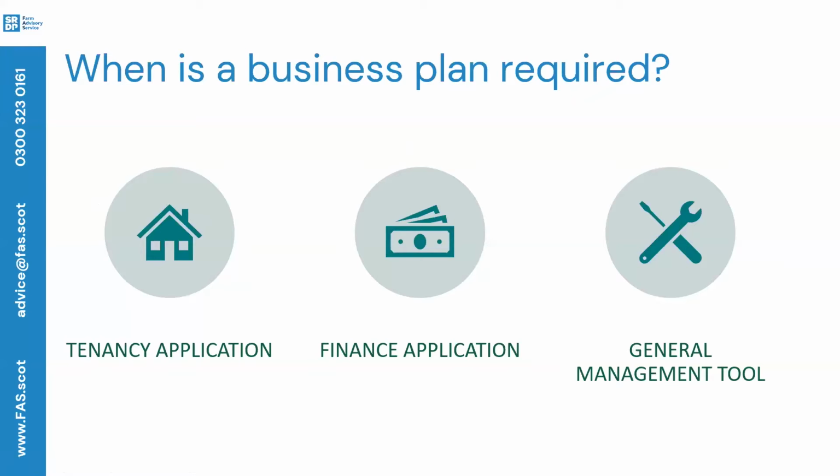And some of the best jobs we get to do are actually those tenancy applications where we've got an exciting proposal on the table. You know, the business plan that's done to extend an overdraft can be, for us, important work, but it's a bit dry. You know, it's not that exciting.